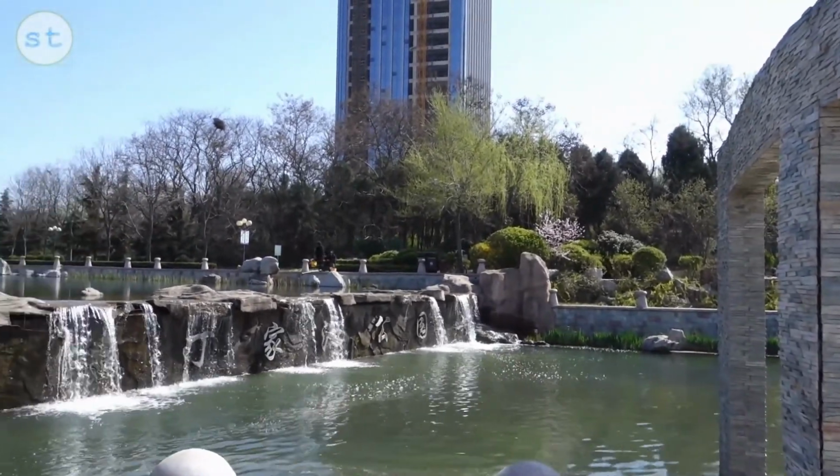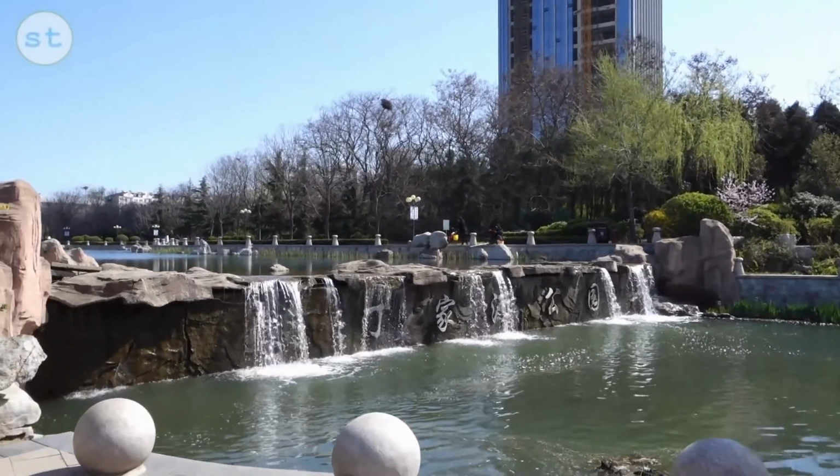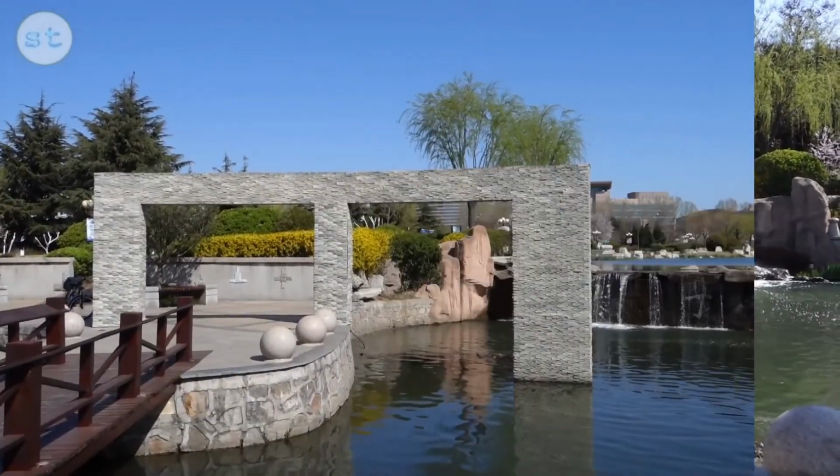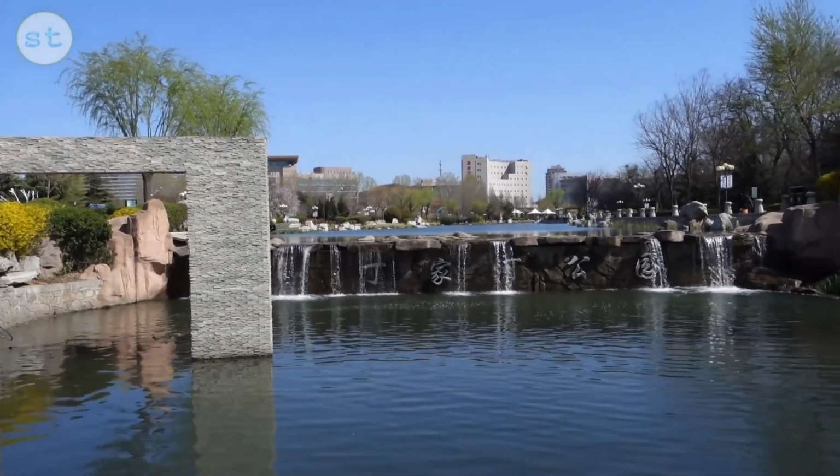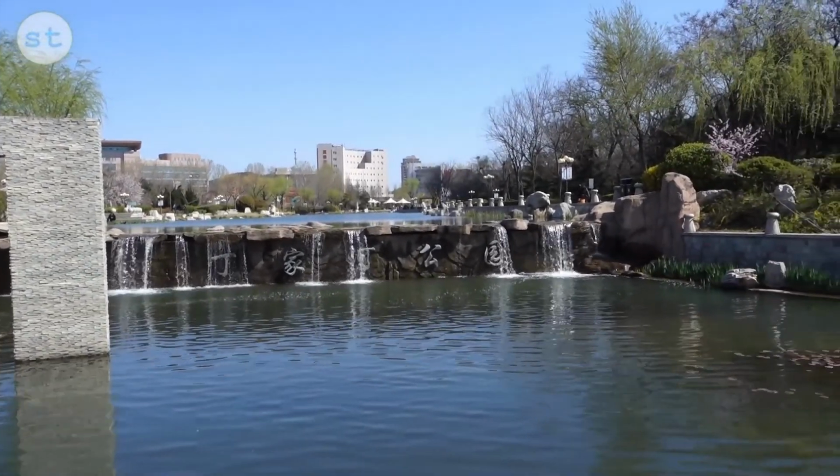The four elements incorporated in Chinese garden and park design are water, stone, plants, and architecture. We can see all of these feng shui elements in the Ding Jia He Park.